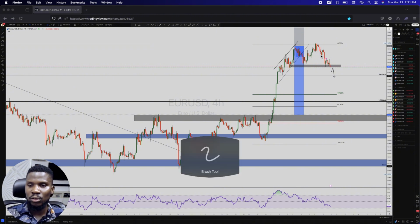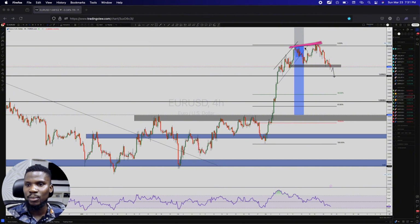So on euro dollar, you can see that we also have a little bit of a higher high right here, but we can call it a flat top as well because the highs are not that far apart. However, if you see the RSI indicator right here, we have lower high, lower low, lower high, lower low. You can see right here we have a divergence.